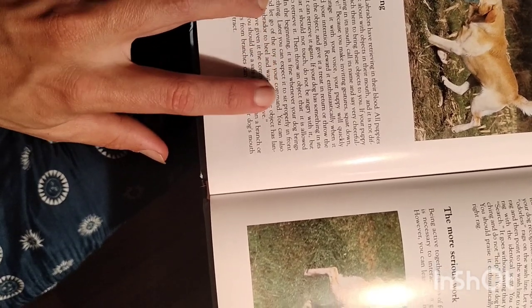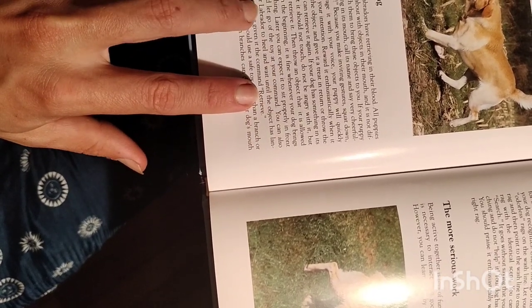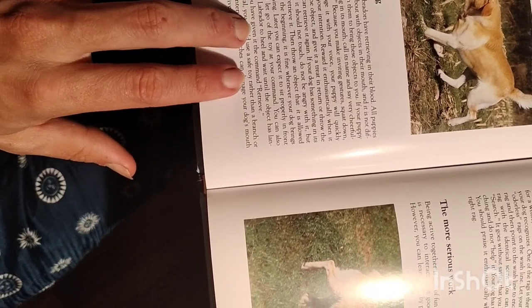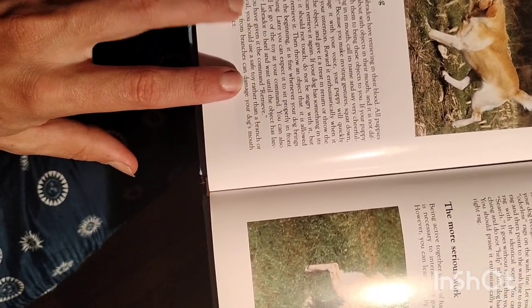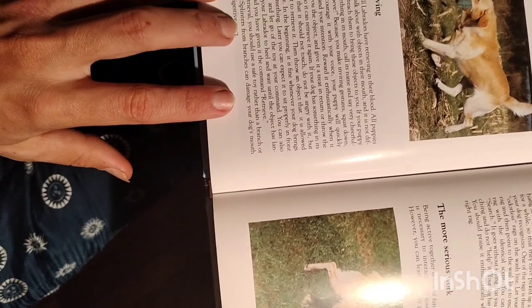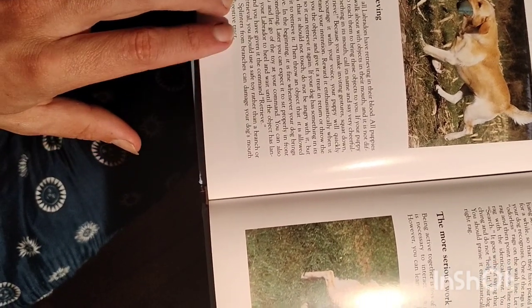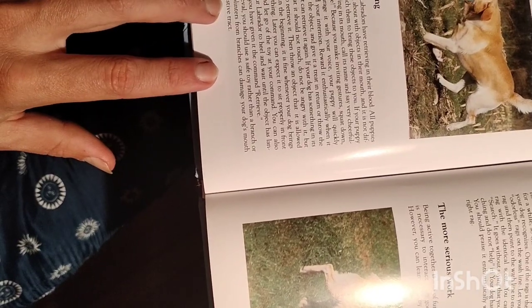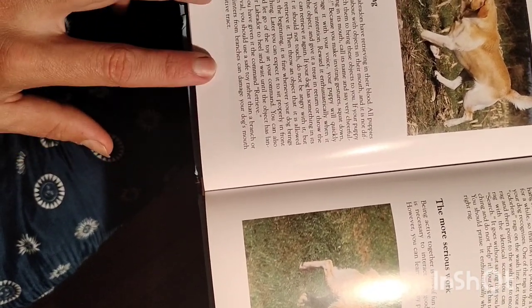Later, you can expect it to sit properly in front of you and let go of the toy on your command. You can also teach your Labrador to heel and wait until the object has landed and you have given the command retrieve. For retrieval, you should use a safe toy rather than a branch or stick. Splinters from branches can damage your dog's mouth and digestive tract.